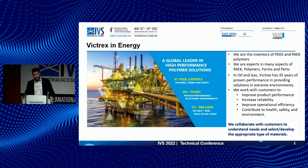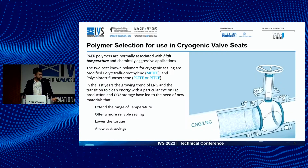There are 75 million seals. It's an estimated number, of course, but it's just to give you a flavor of how much PEEK is implemented today and is established as a solution for really extreme conditions, either in oil and gas, but of course in every other kind of market. So PEEK is known as a polymer for high temperature, typically, and also high pressure. So HPHT is the comfort zone for PEEK.